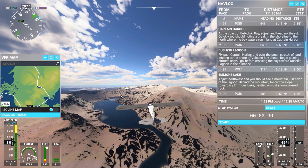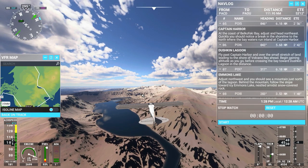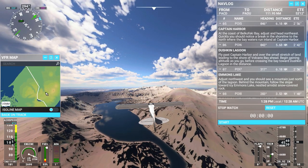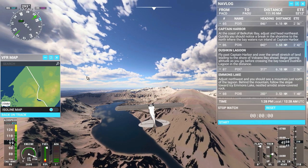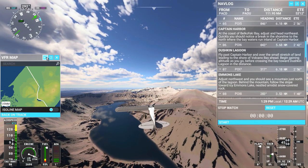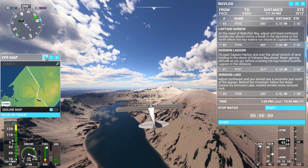and then we're going to cut up and over, and then we're going to make our way to the coast. So just continue to enjoy, and then I probably won't say much until I get to the coast.